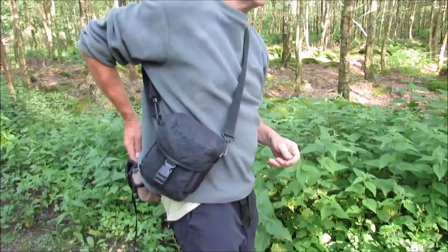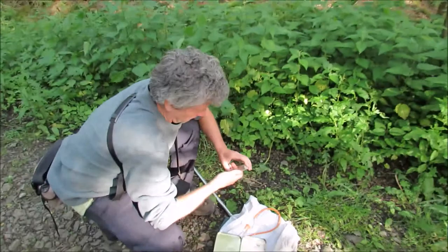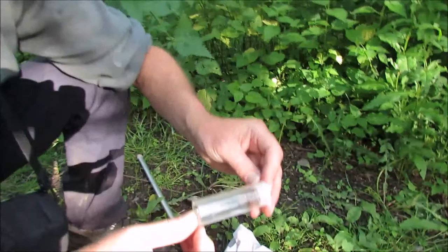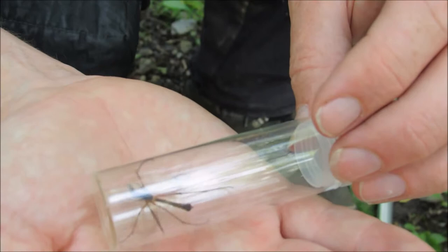This is rather good. This is one of the uncommon crane flies. It's quite a spectacular beast. I think it might be Tanyptera atrata.